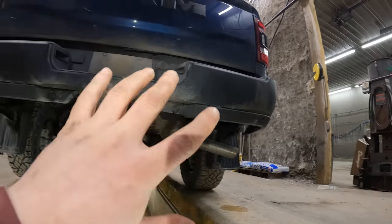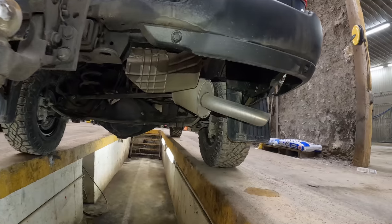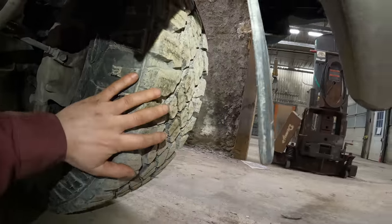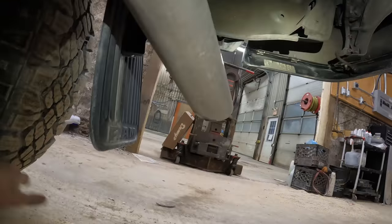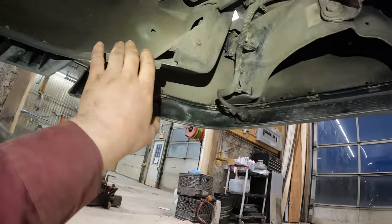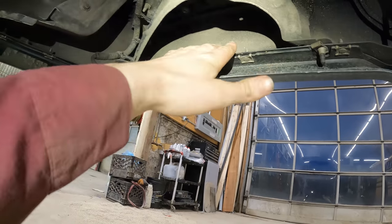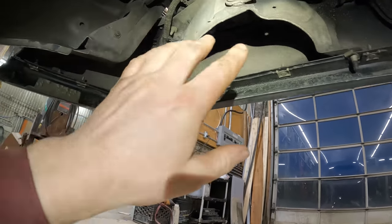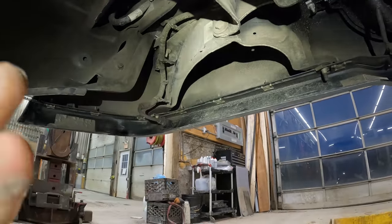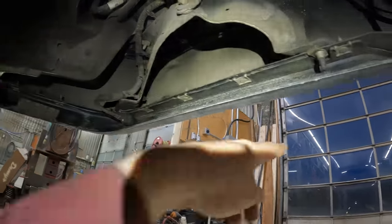Now, as we come to the back of the truck here, very similar to the cab corner, you've got your rear wheel here, and as it flings stuff up, you're gonna hit the inside of your box here, your bumper. It's gonna get stone chipped and it's gonna start to rust on the inside here. And you're not gonna notice it unless you get underneath the truck or when it starts to penetrate through.